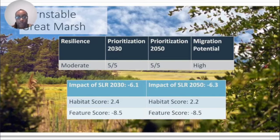And for our impact of sea level rise score, if you look at the prioritization for 2030 and for 2050, based on the score, out of the 5 pilot sites that we looked at, it showed to be the least vulnerable to sea level rise effects, and therefore the 5th on our prioritization list compared to the other 4 sites that we looked at. And this was because this site has a high migration potential.